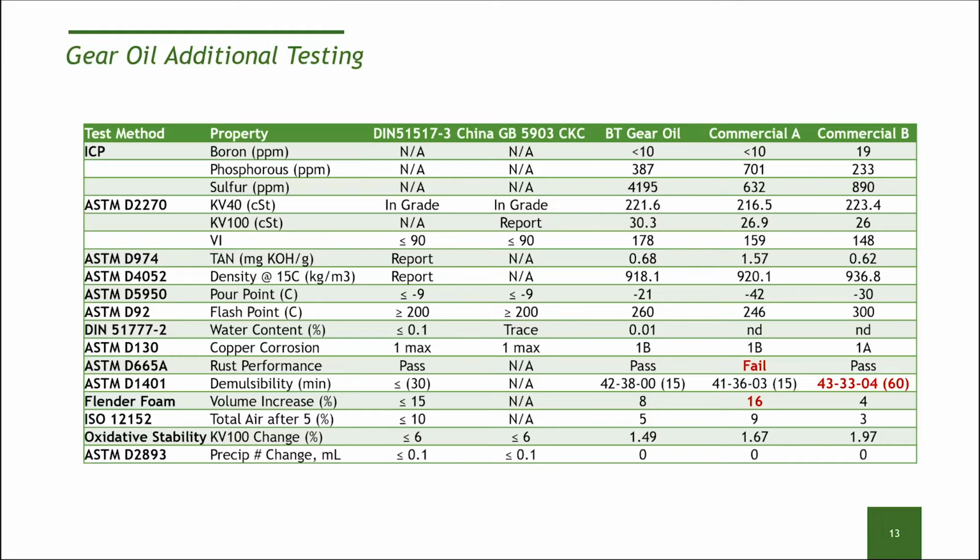The foam testing, we saw some issues with commercial A product. Here with ours, we passed the volume increase, no problems. And oxidative stability was really best in class once again. So here at 1.49 versus a 1.67 or 1.97 for our competitors. And we talked about this last time. One of our goals was around best in class hydrolytic and oxidative stability. So what this shows, I think, is that we can be very competitive in a gear oil formulation that uses a high percentage of estolides compared to other bio-based products, and that we pass all the key qualifications where some of our competitors using competitive products may be passing some, but also failing others. And so we really optimized around fixing some of those issues.